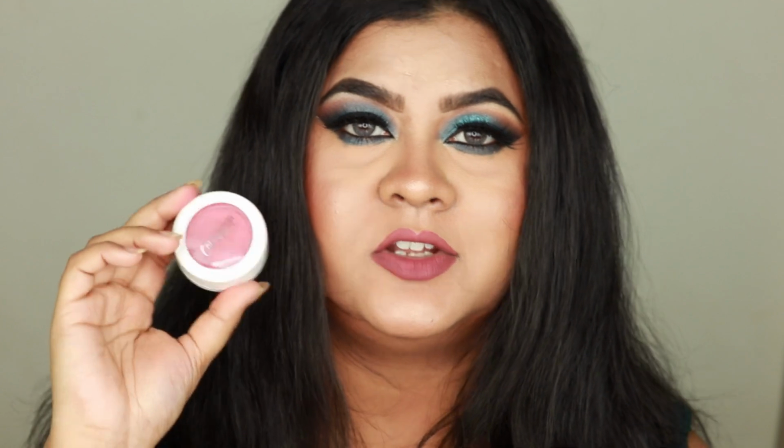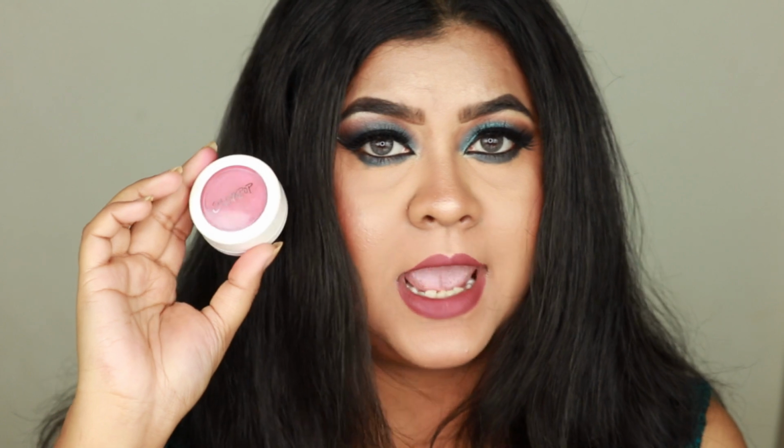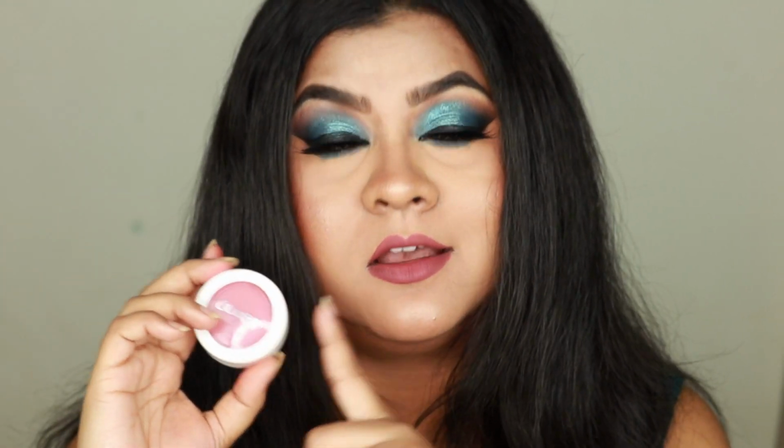So yeah, I highly recommend this particular blush in case you can get Colourpop, because I know Colourpop is not available everywhere, but in case you can get your hands on it, then definitely get it. I think Colourpop is available in some Insta stores. So yeah, just love it.